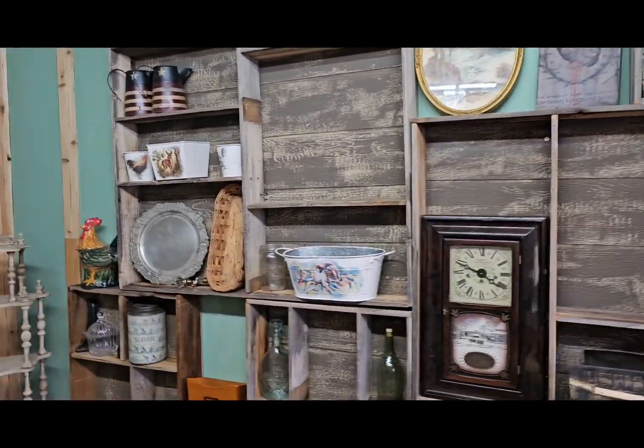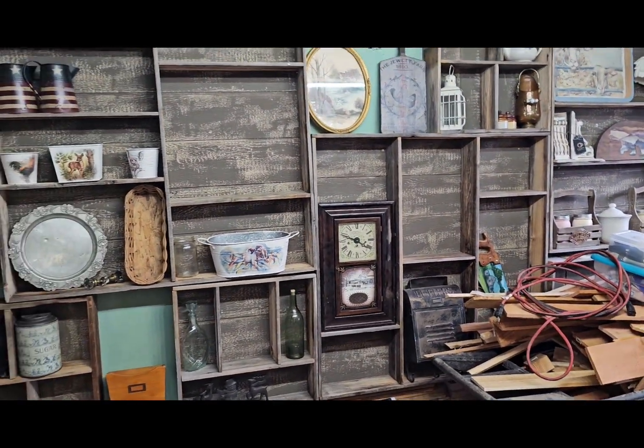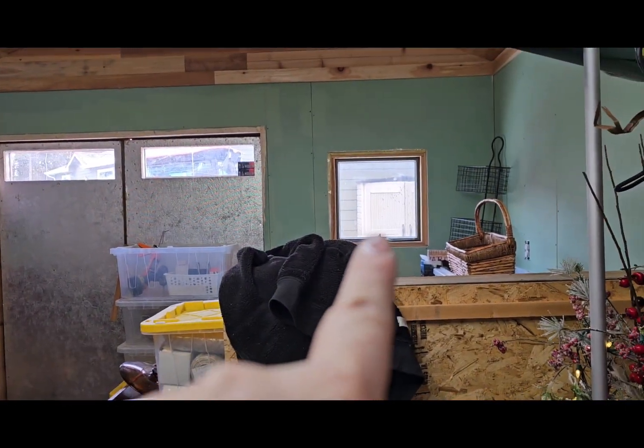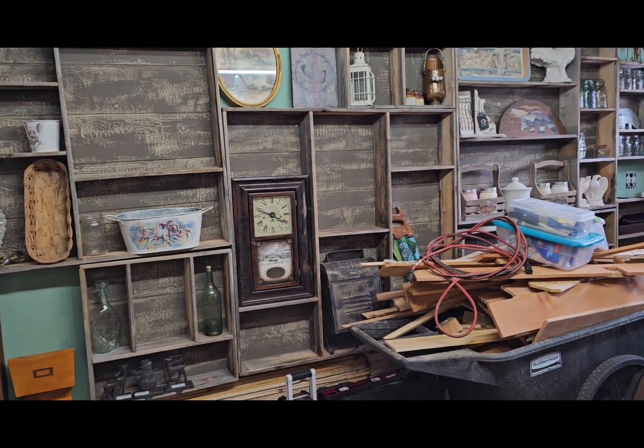So to me, it kind of looks like an antique booth. I like it a lot. I've got a lot more stuff to put up on the shelves that's in that little storage building out there. And that will probably pretty much fill up all these shelves.